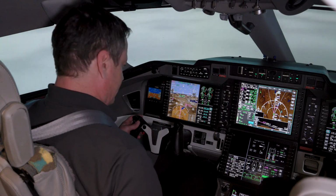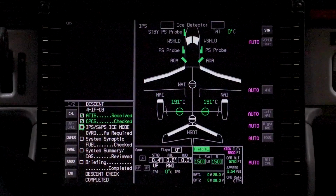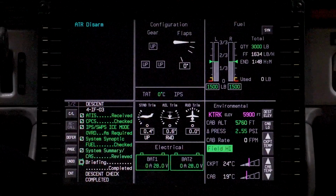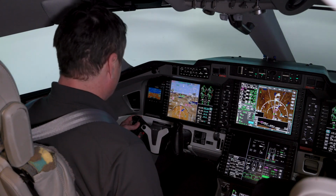And descent checklist. ATIS has been received. CPCS checks. Icing is not required today. System synoptic. Fuel's looking good. We got 3 autos. Crossfeed is closed. System summary is checked. Approach briefing has been completed. And our descent checklists are complete. And we are approach checklist next.